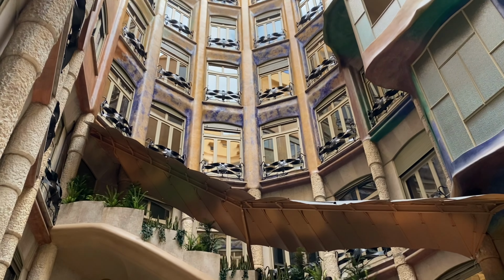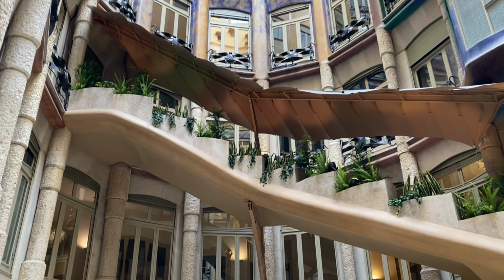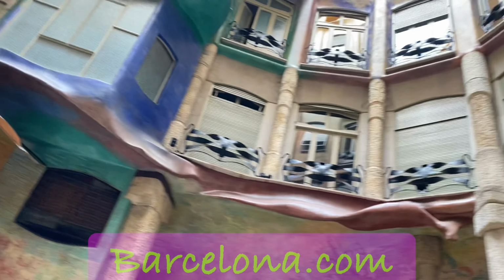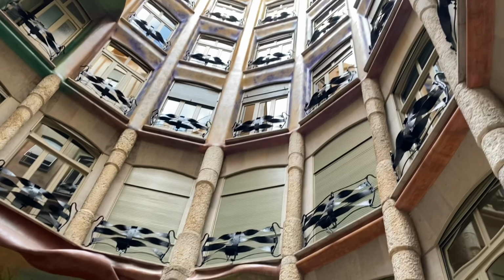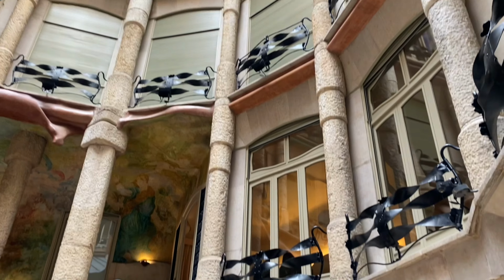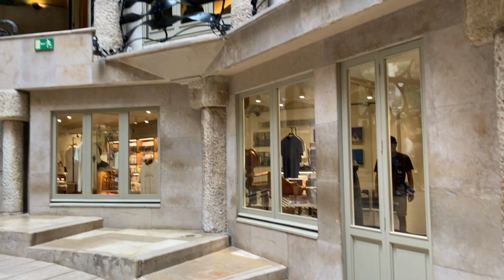Going inside Casa Mila will cost you 25 euros, but it's really worth it, guys. And I would like to recommend to visit Barcelona.com. I think this is the official site of Barcelona. There you can find lots of tickets for different places that we would like to visit here in Barcelona.